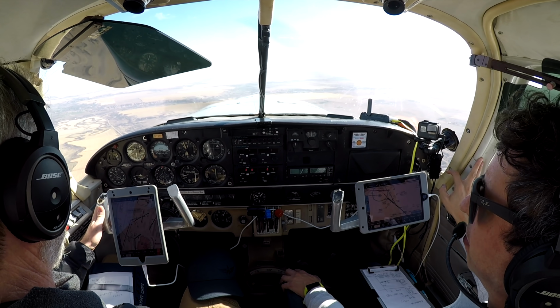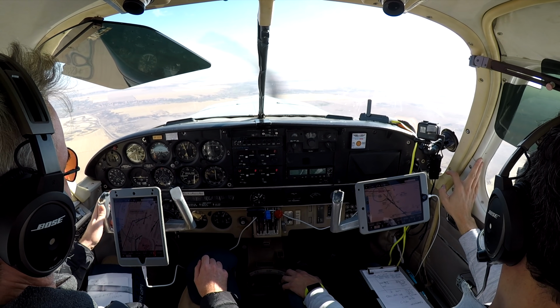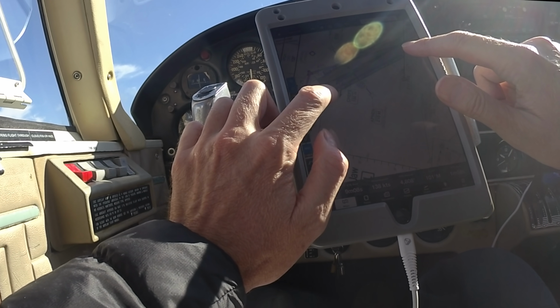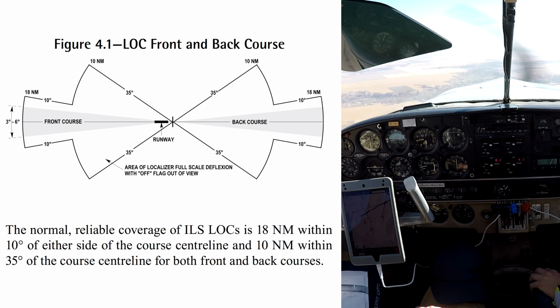Bandit 32, 4200 climb. Bandit 32, Winnipeg Center, identified, climb 8,000. Bandit 32, climb 8,000.